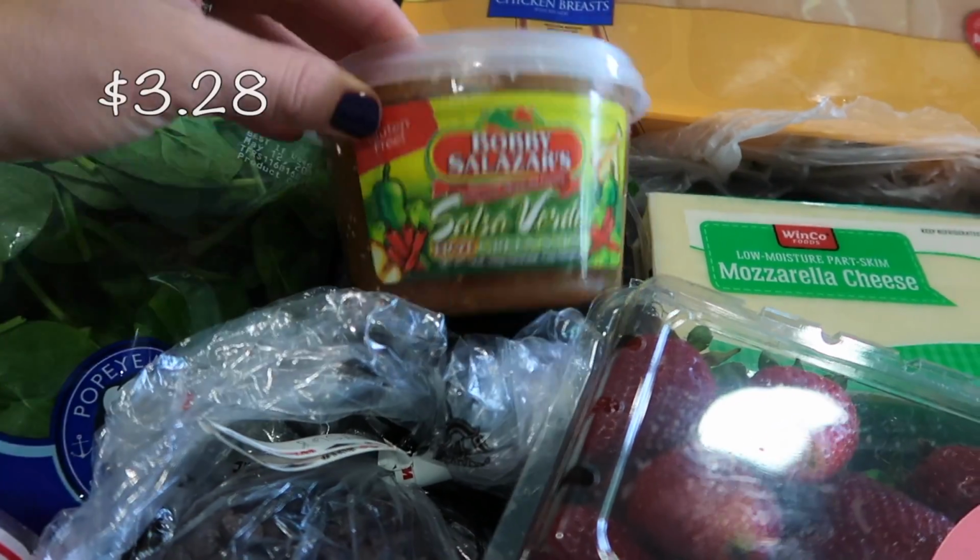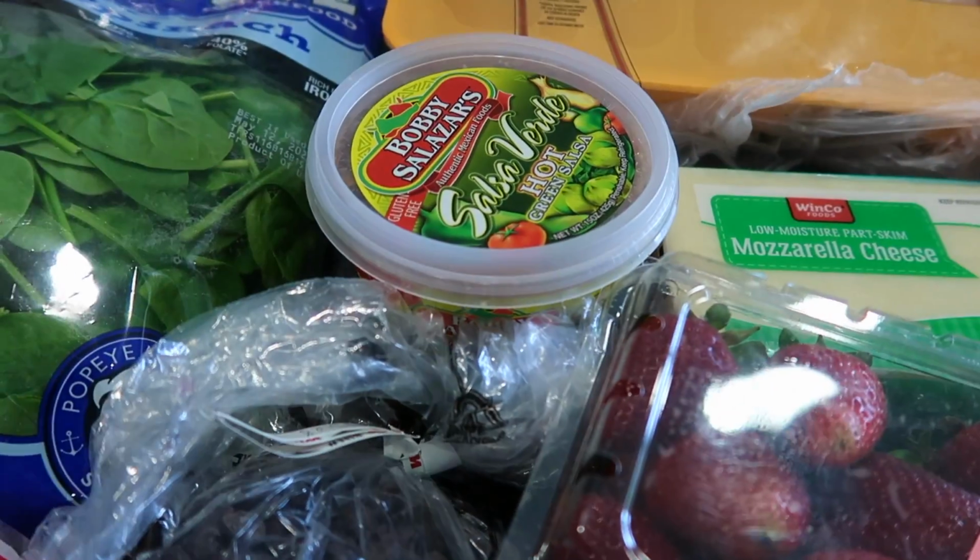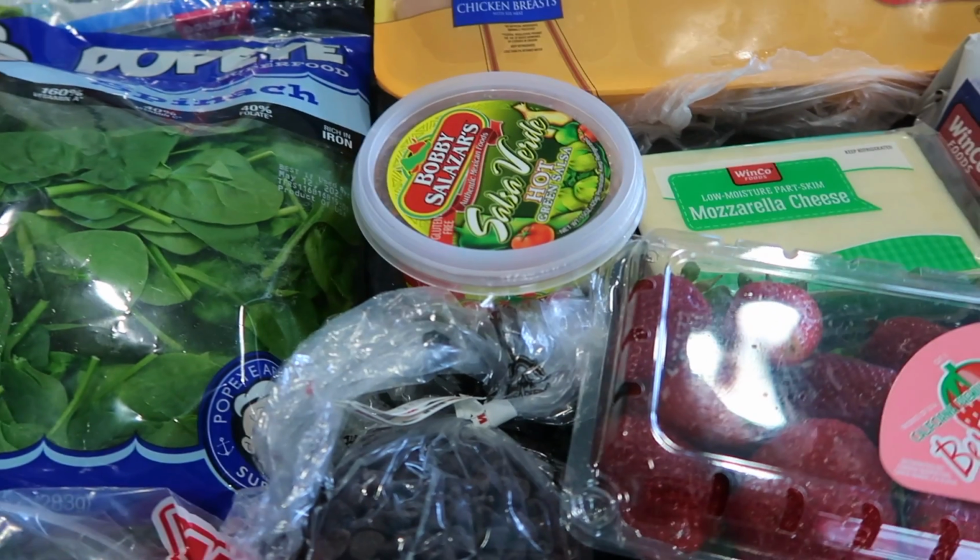And there's the salsa that I was referring to. This is the Bobby Salazar's salsa verde, and it's pretty hot. My kids can eat it though, but it's still a little on the spicier side.